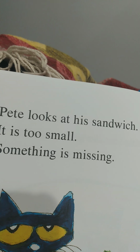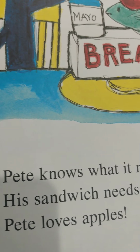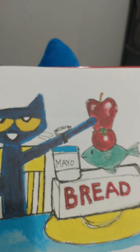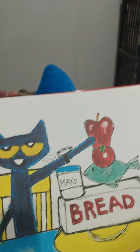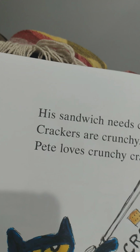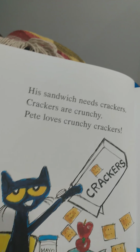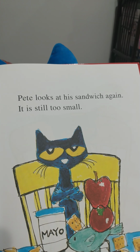Pete looks at his sandwich. It is too small. Something is missing. What do you think is missing? Pete knows what he needs. His sandwich needs an apple. He loves apples. So that's nice and healthy. His sandwich needs crackers. Crackers are crunchy. Pete loves crunchy crackers. Pete looks at his sandwich again.